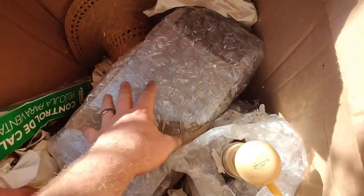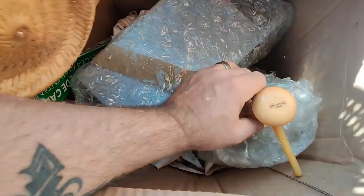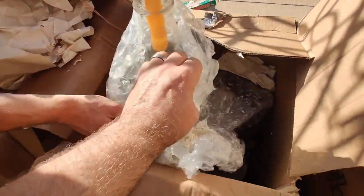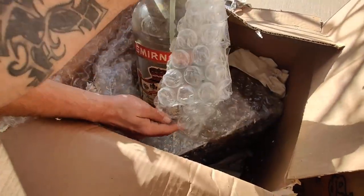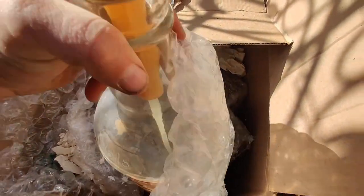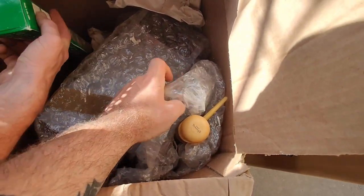That's a computer. That's a desktop computer there. I want to know what this is. Looks like a soap jar. That's huge, dude. What's it say on the other side? It's probably syrup. Smirnoff? Oh my god, that's the biggest vodka bottle I've ever seen. Once you pop, the fun don't stop. Pop. Pop.